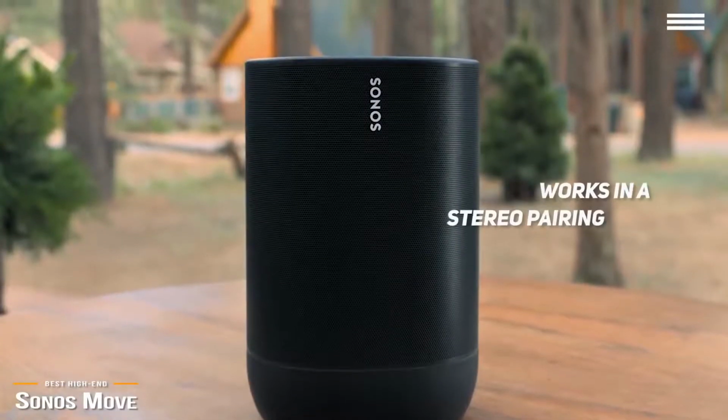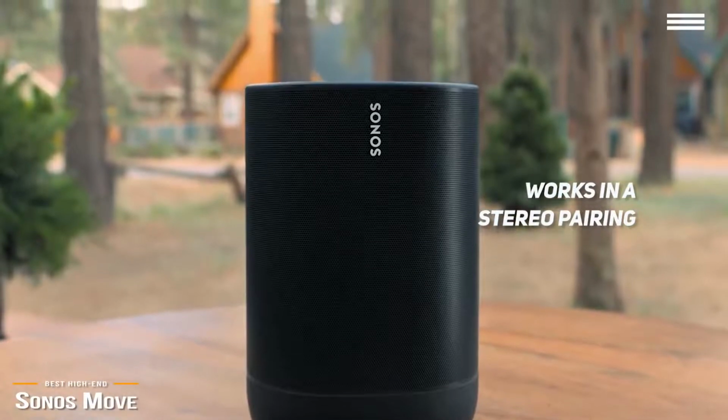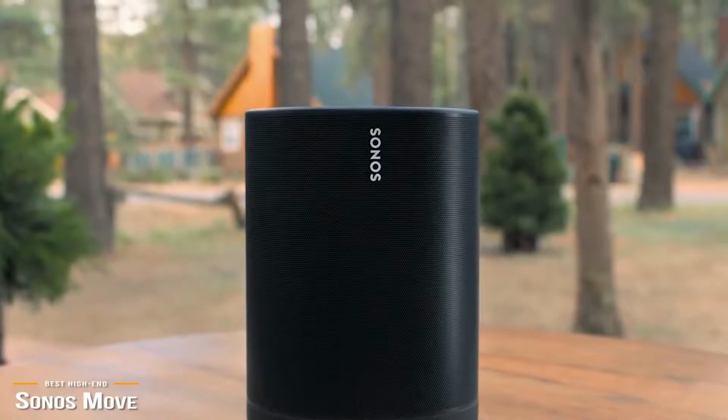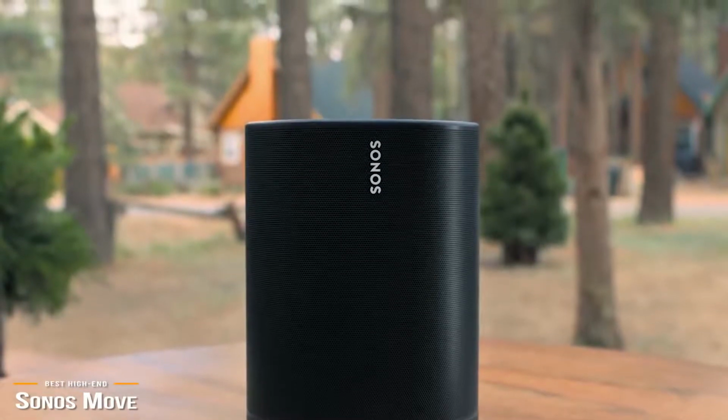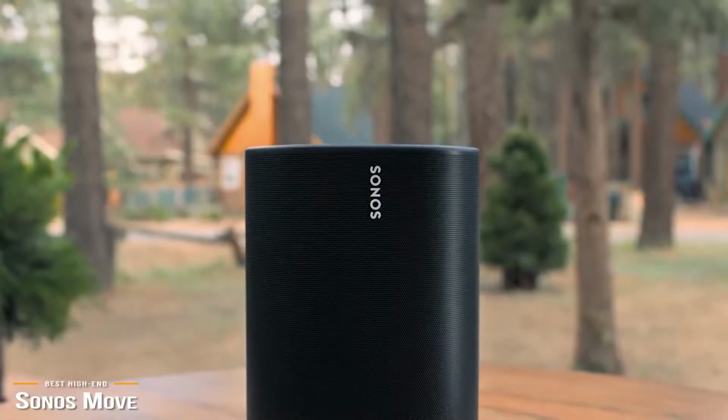The Move also works in a stereo pairing, or as part of a Sonos system in a multi-room group, allowing music to play in multiple locations without missing a beat. If you move out of range of a Wi-Fi connection, there's Bluetooth to fall back on. However, features such as Voice Assistant and the Sonos app only function over a Wi-Fi network.